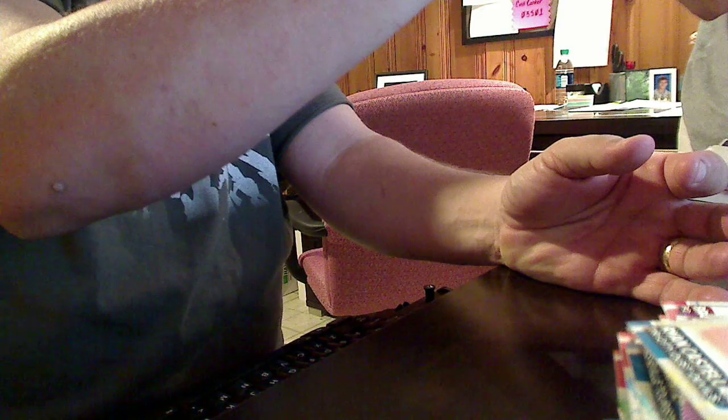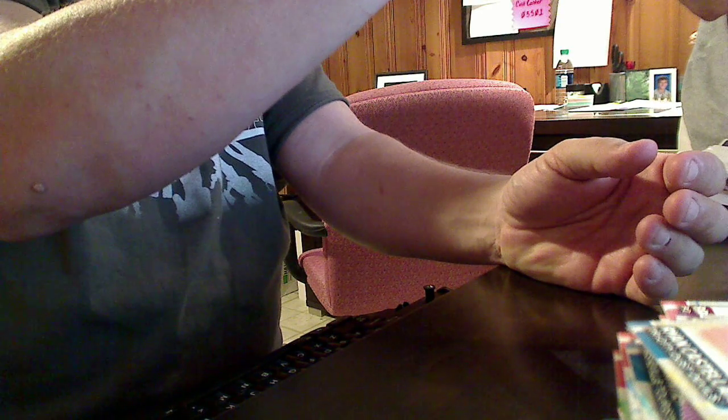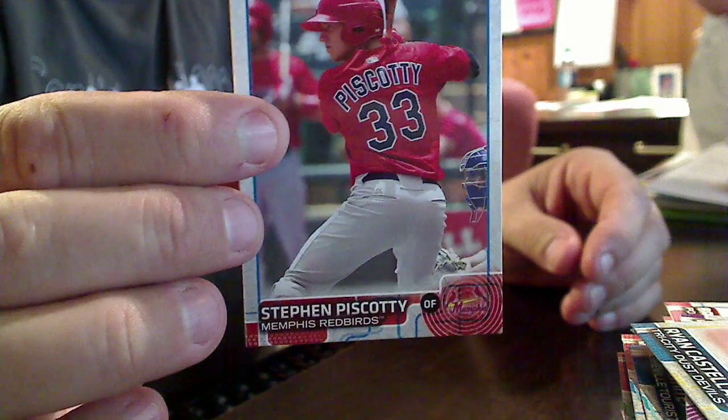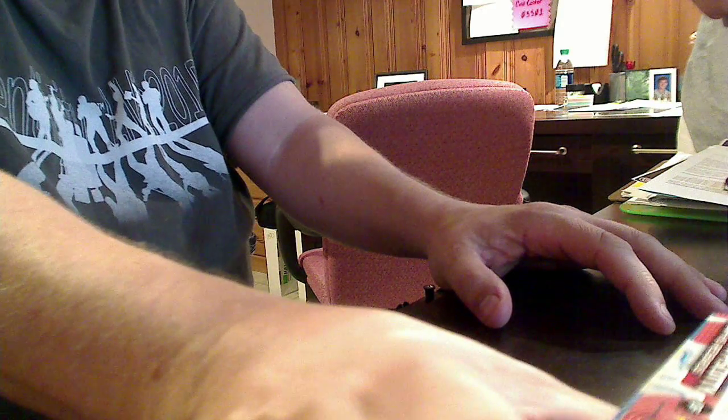One thing to mention before I go, this is a 200-card set. Oh, for Cardinal fans out there, Stephen Piscotty. People have been crying for him to come up with all the injuries in the outfield. There he is in his Memphis Redbird uniform. So I know any St. Louis folks who are watching this are like, yeah, we could use him. But this is a 200-card base set, so we're not going to come away with quite the whole set because we're probably in the 180-card range. I don't recall seeing any duplicates, but I will let you know in the written review.